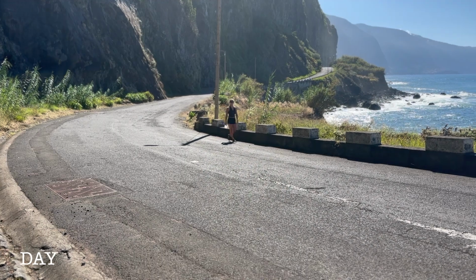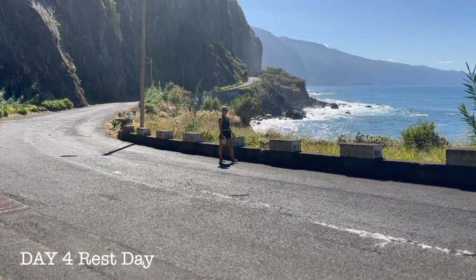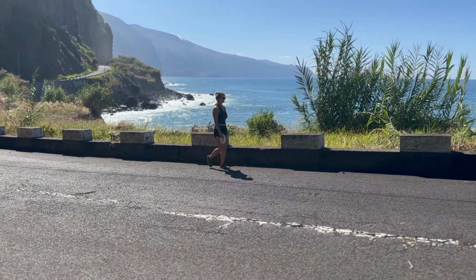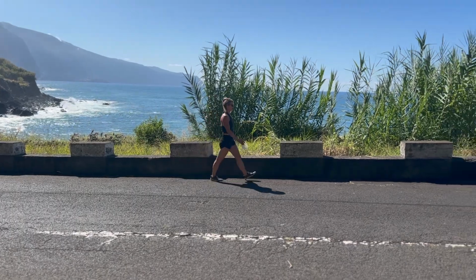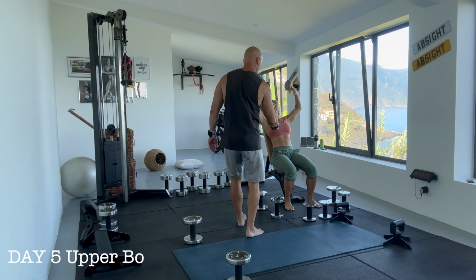Day 4 is a rest day. I am often asked what I do on a rest day, and I do just that, rest. I will go for a walk, maybe some yoga or mobility, but it really is a day to let my body recover from the 3 days training.